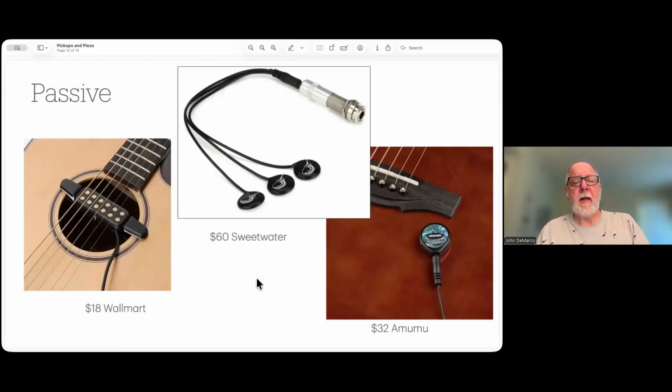And then the last ones that I'm showing you here are really passive. Again, this is where you would generally need some kind of a preamp, because the signal coming from any of these three is so weak that just plugging it into a normal amplifier isn't going to give you the signal strength or the volume that you'd want. But they're very inexpensive, as you can see, $18 through $60. The one in the middle is interesting in that it has three transducers that you paste to different positions on the soundboard underneath, and hopefully that helps you balance out the sounds between bass, treble, etc.